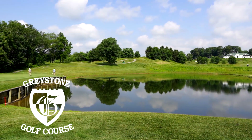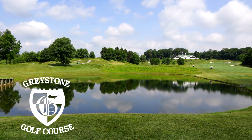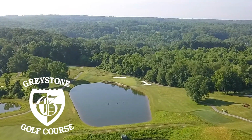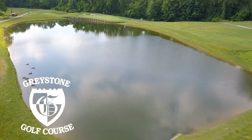We also have number 8, which is in perfect view of this 19th hole setting. It's a great par 3, plays 190 from the back tee, and it plays as short as 110 yards. And it's got water down the entire left, a big bunker on the right, and out of bounds to the right. So there's no missing on number 8. Greystone, don't miss it on a trip to Baltimore County.